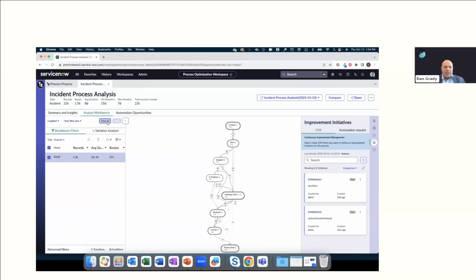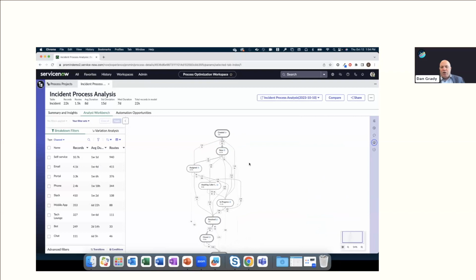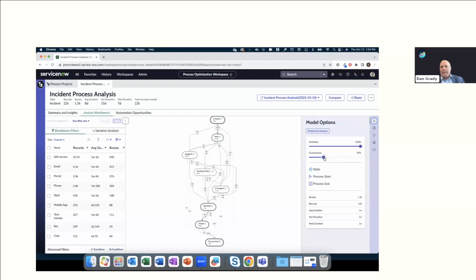All right, now let me just clear this. Let's dive into the map and do a little bit of a harbor tour on this screen for folks. So a lot of power on the summary and insights page, and then we'll jump over here to the analyst workbench or the map itself. And I'll again walk you through what's going on here.